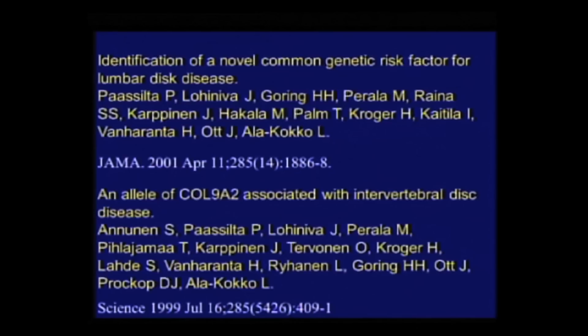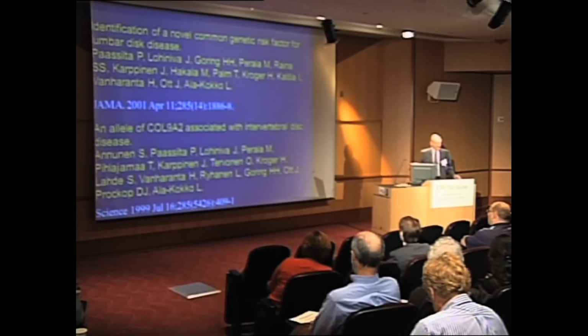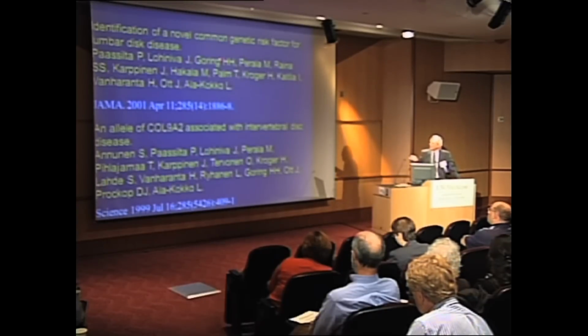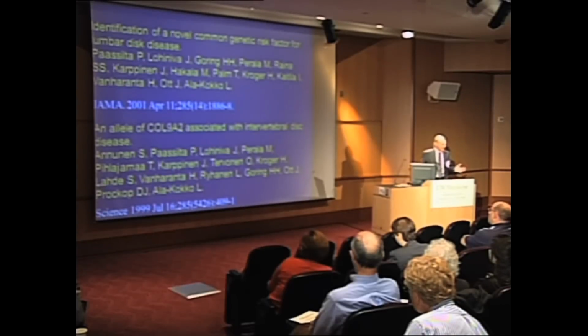And here, a Finnish geneticist, Leena Alacoco, just over a decade ago, published a series of papers, but these 2 hallmark papers came out in JAMA and Science over a decade ago that showed polymorphisms that were common in Col9A2 and Col9A3 were associated with clinical sciatica disc degenerative disease as they looked at it. Their clinical outcomes were pretty broad.